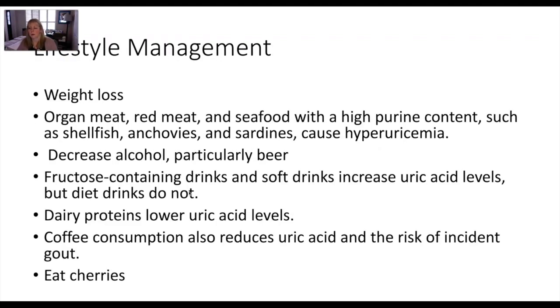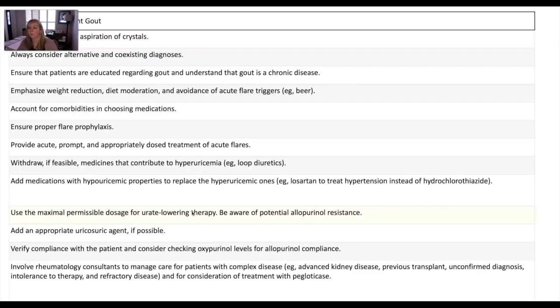Weight loss helps. Avoid organ meat, red meat, seafood, anything with a high purine content: shellfish, anchovies, sardines. This is why most people don't eat a lot of anchovies, sardines, organ meats, but you do see people drink a lot of alcohol, particularly beer. Fructose-containing drinks and soft drinks often increase uric acid levels. Diet drinks don't. Dairy proteins can lower uric acid levels, and coffee consumption also can reduce uric acid and the risk of gout. And there's some research out there that says to eat cherries too.